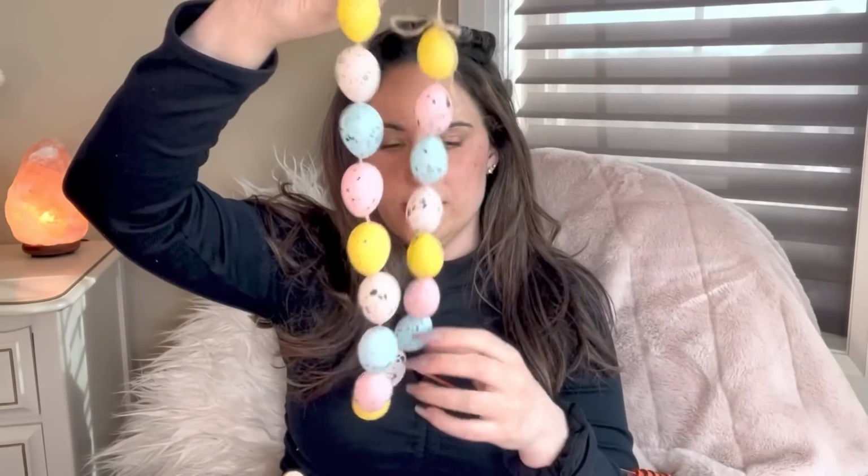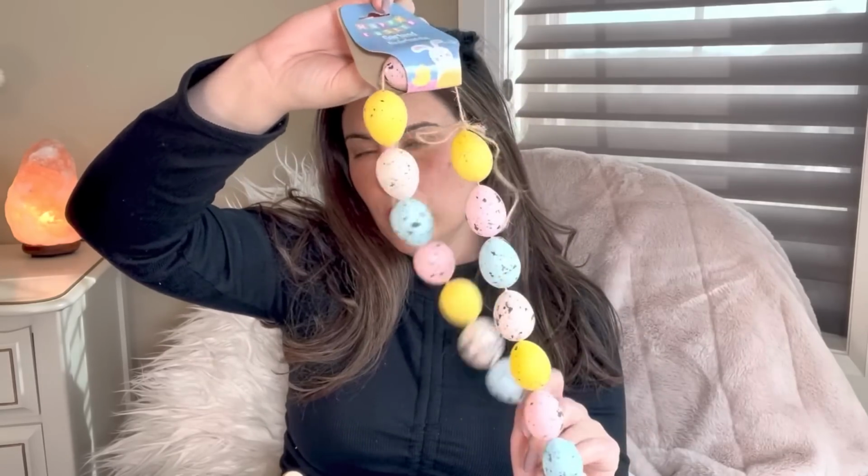I've purchased the garland. You saw this as soon as it came out. These sold really fast. Some of them were all scrunched up, which was not nice. They look almost like wood, but they're just plastic faux eggs. Really pretty. And of course I couldn't leave this behind. These sold so fast, carrot sticks.